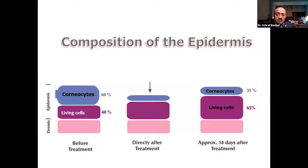If we start with the epidermis, it's important to remember that the normal healthy structure of the epidermis should be like this, composed of 35% corneocytes and 65% living cells. So this is the normal healthy composition of the epidermis with intact barrier function. With aging, with photoaging namely, we are going to have hyperkeratosis. The skin is feeling that there's injury coming, affecting the skin. So it tries to protect itself by increasing the population of the corneocytes. So the corneocytes population is going to increase from 35% up to 60%. And when that happens, it happens at the expense of the living cells, which are going to be diminished from 65% down to 40%.